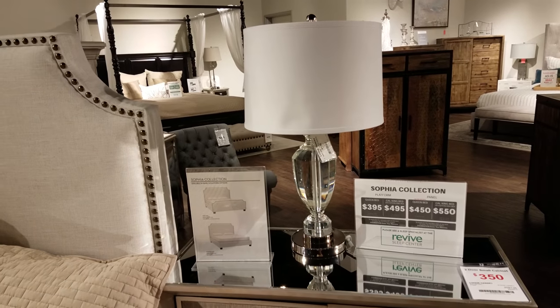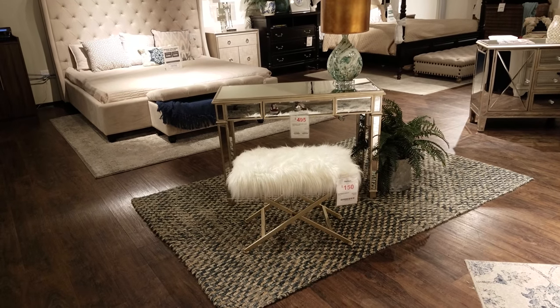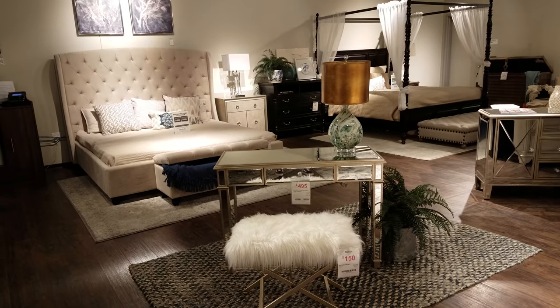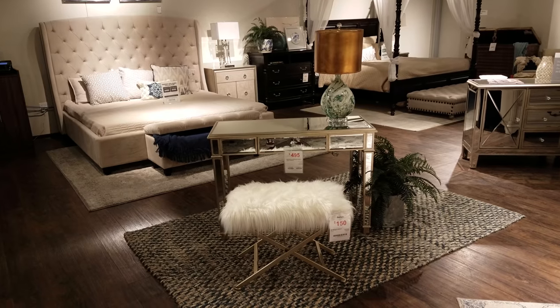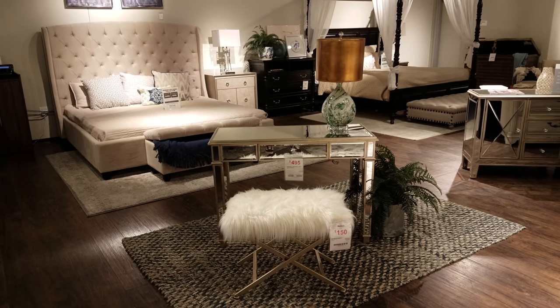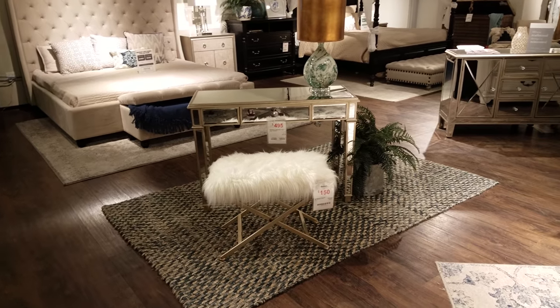That lamp is gonna be $1.95. Right here we do have a bench, it's $1.50, and the mirrored vanity is $3.50, but together it'll be $4.95 if you do want the bench and the vanity. I say that's pretty good actually. I'm just not into those type of fuzzy chairs.